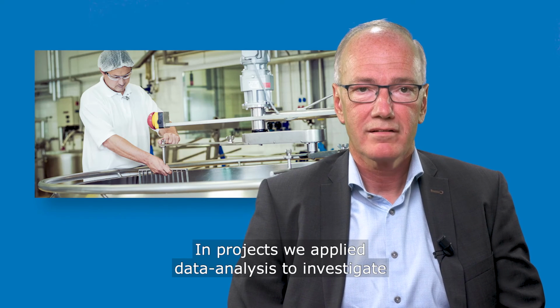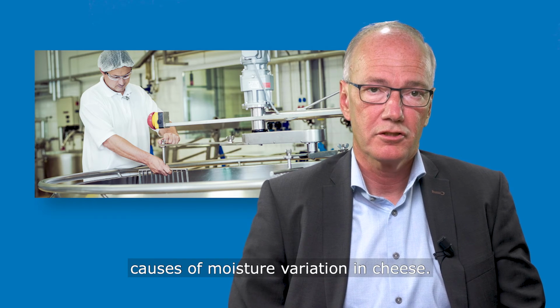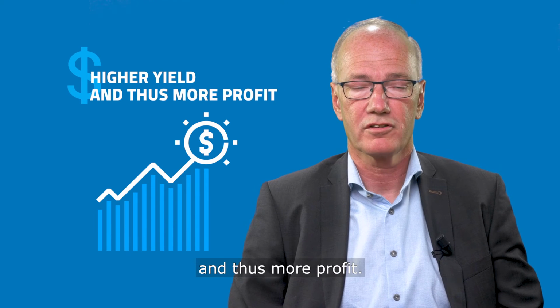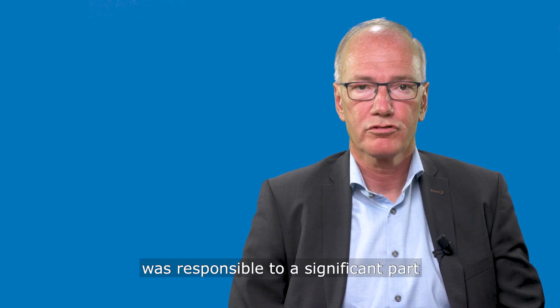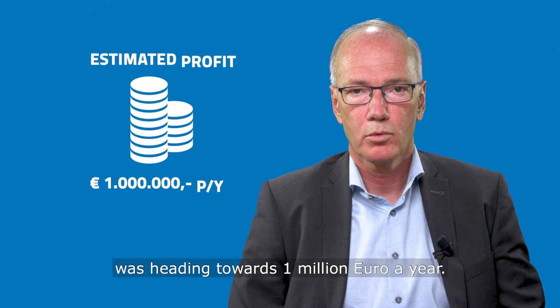In projects, we applied data analysis to investigate causes of moisture variation in cheese. The cheese company aim was to have a higher yield and thus more profit. It turned out that the temperature of a buffer vessel was responsible to a significant part of the variation in moisture. The estimated profit was heading towards 1 million euro a year.